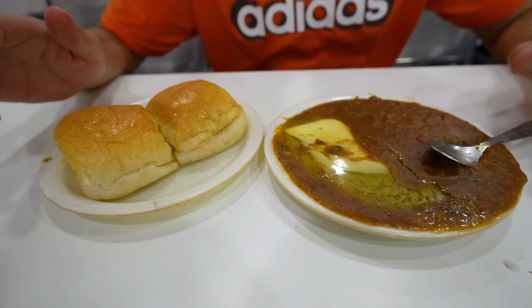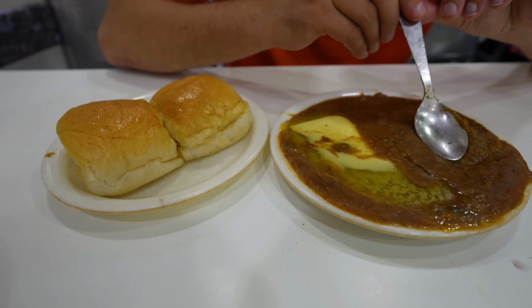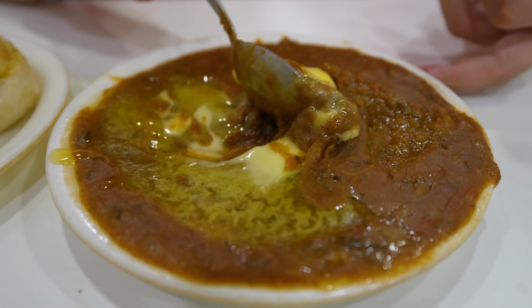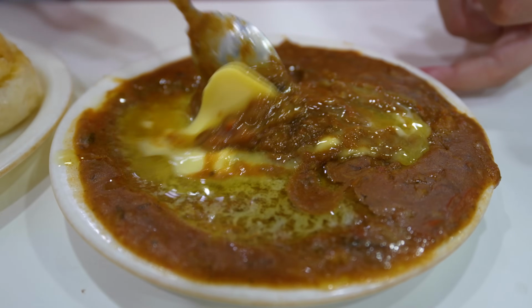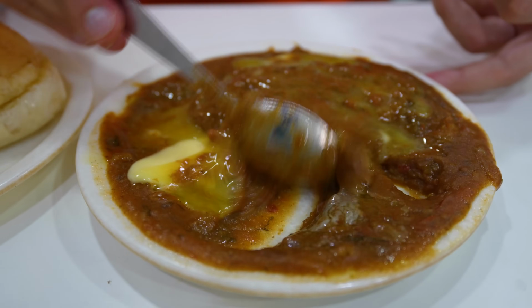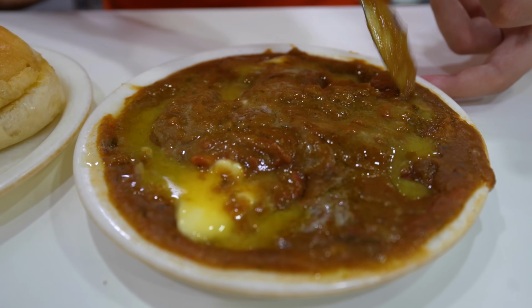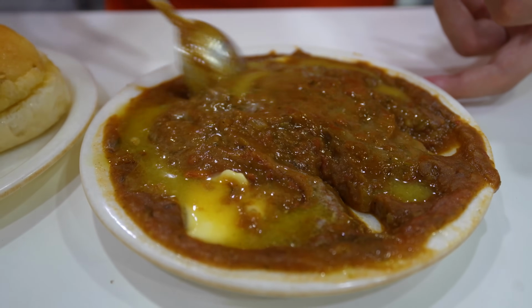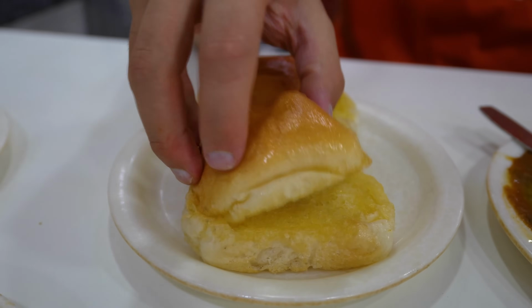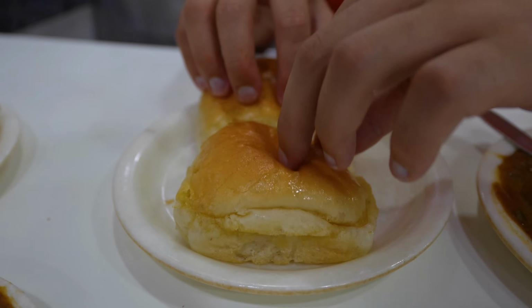Here it is, the famous Mumbai Pav Bhaji, and look at that. That is a massive chunk of butter, and it's not any butter, it's called Amul butter. It's a local brand, and it's high quality, so this should be delicious. Man, that is buttery, but if that's not buttery enough, you've also got the pav completely drenched in the butter.